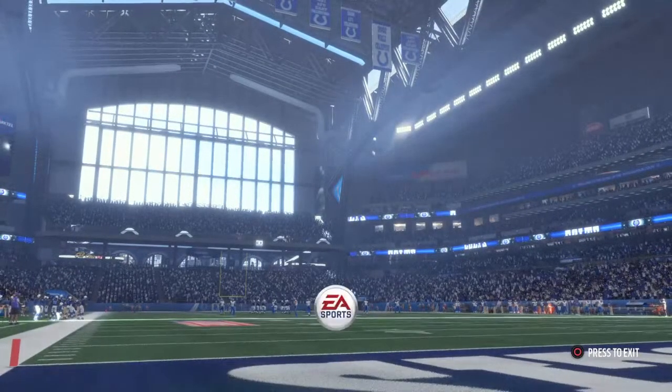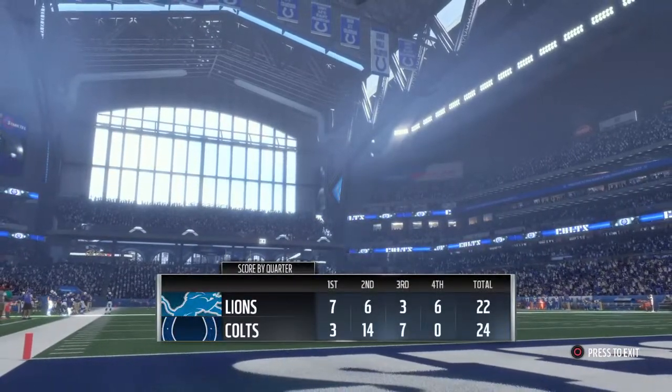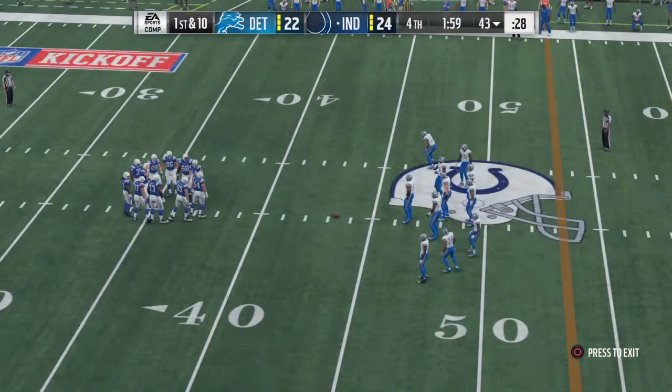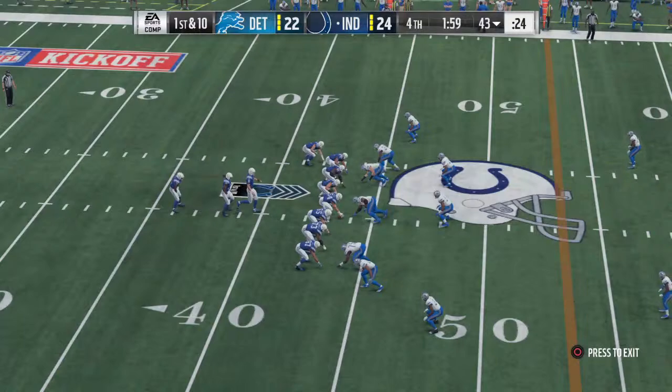So the Colts in possession of the football as we get you reset. They've got a 1st and 10 as they look to try and finish this one off. Some good games going on in the early window. This might be the best of the bunch.